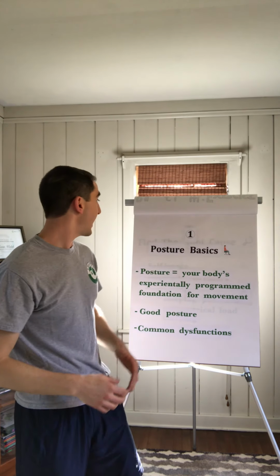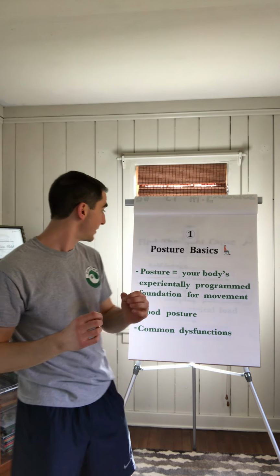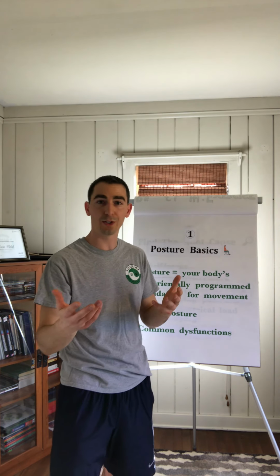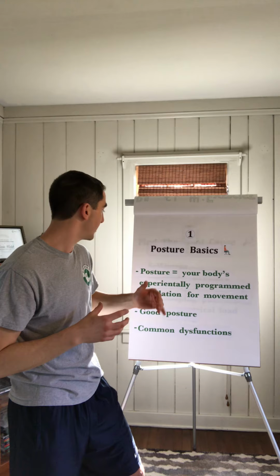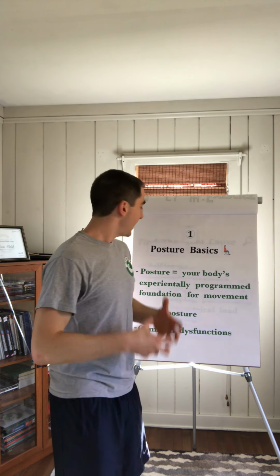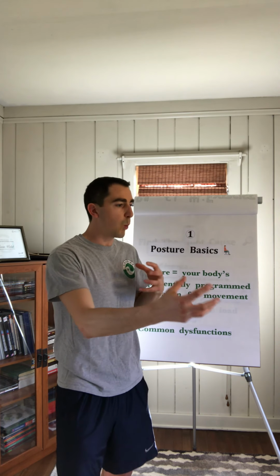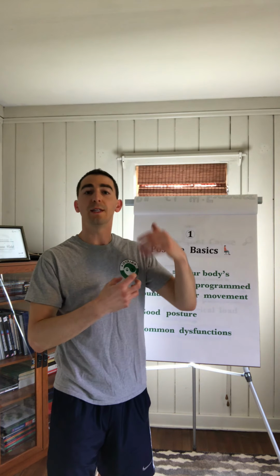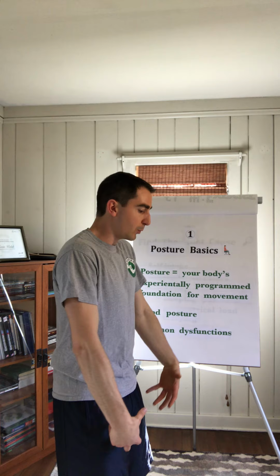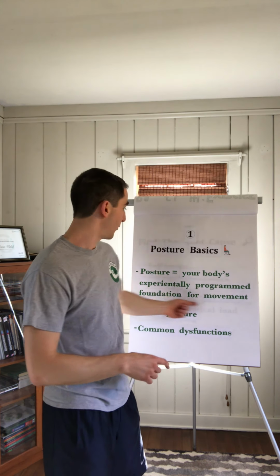All right, the first thing we're going to look at is posture basics. What is posture? Posture is your body's experientially programmed foundation for movement. That's a lot of words. In layman's terms, the way that you hold yourself, your quote-unquote posture, is experience-based programming. Based on what you physically, mentally, and emotionally experience over your entire life, that molds your body into a certain baseline position from which you do all of your movement.